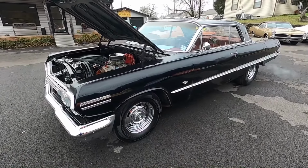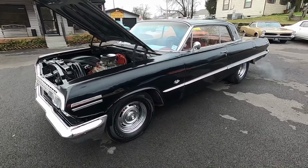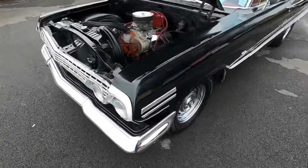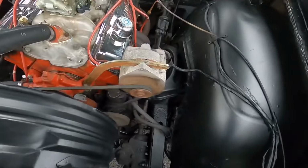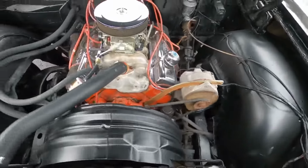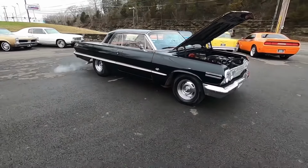What's up and welcome back. Nick up here at Maple Motors in Hendersonville, Tennessee, and today's test drive is a 1963 Chevrolet Impala. This one's got a 350 under the hood. Does not have power brakes, but it does have power steering. It is cold right now. It's warming up. What we're going to do is take it down the road, point out any kind of flaws so you know what you're getting.